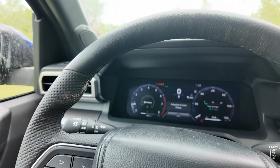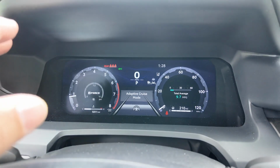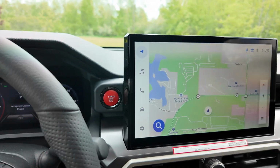All right, so we got the interior of this thing in there. And Toyota, I love the graphics they always use. It's always super clean, very non-glare too, which I actually like. Big old screen in this thing.